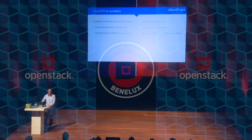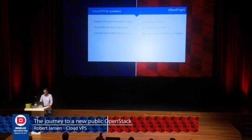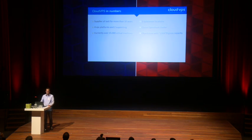At CloudVPS, we're an IaaS company for the last 10 years. So we have a lot of experience with different platforms, for example Xen, Hyper-V, and for 4 years we also run a public OpenStack. In these years we've gathered a lot of experience providing IaaS for our customers, and also a bunch of instances and a lot of memory and storage capacity.